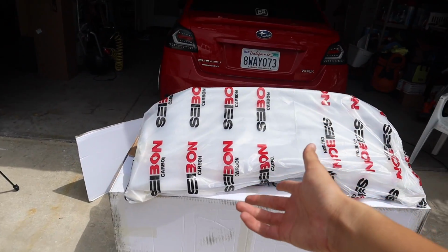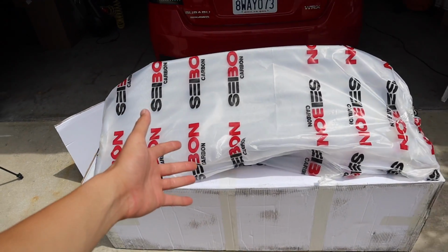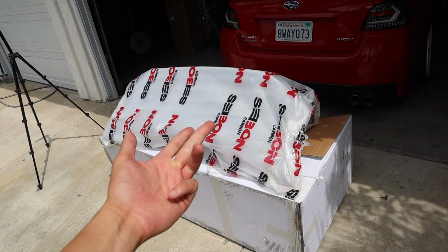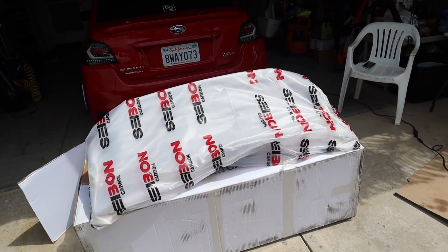Alright guys, so this right here is a carbon fiber trunk for the WRX from Seibon. We've been waiting for this thing for I think 3 months. June, July, August. Literally placed this order around early June, and we finally got it a few days ago. Super exciting. I've been waiting for this thing to come in for so long.